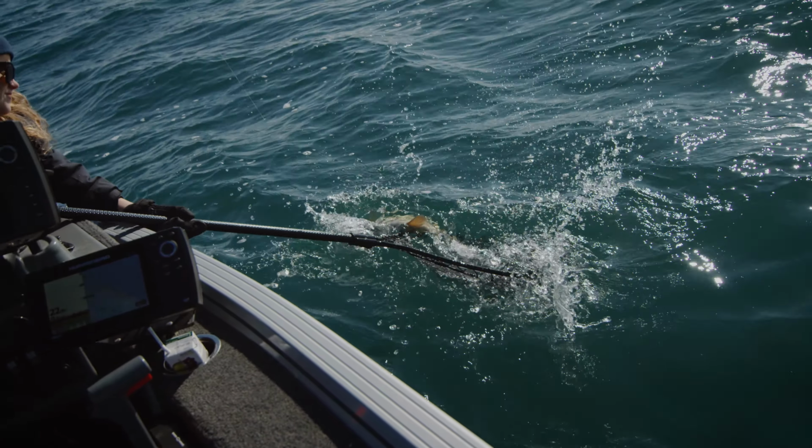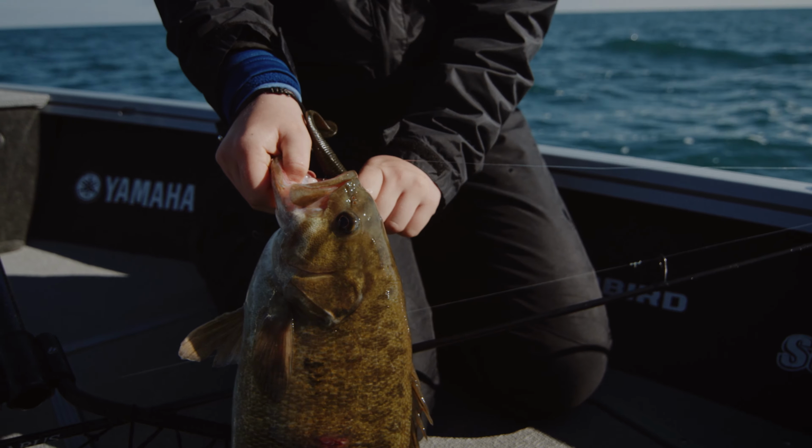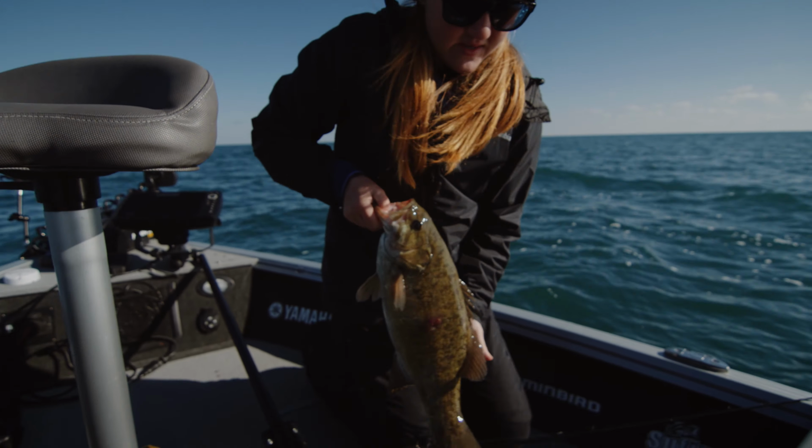Oh, yeah. Let's go. In shallow water. We're only in like 20 feet of water. Get him in. He is a chunky one. That is for sure. Ooh, he's hooked pretty good, too. Right in the top of the mouth. Oh no, in the side. There we go. Got her out.